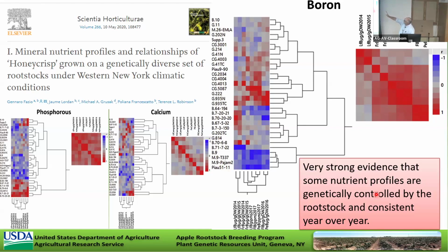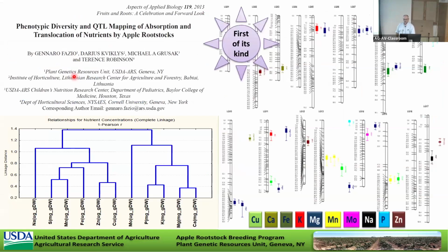And this is, you can see right here, over multiple years. This is from data from 2014 up to 2017, but I can tell you that it continues on and on. And that's true for phosphorus, calcium. It's a little bit different. It's true so much that we did a larger genetic study, and we found several QTLs.